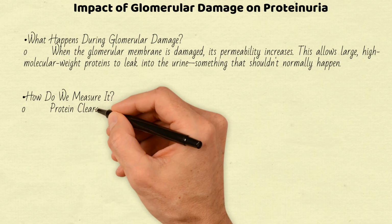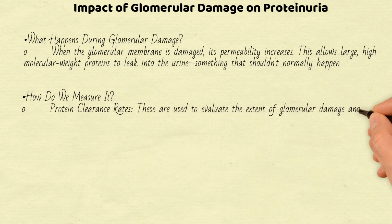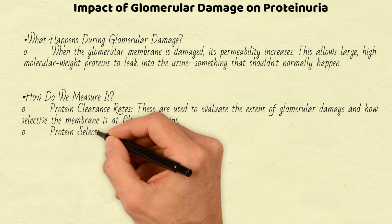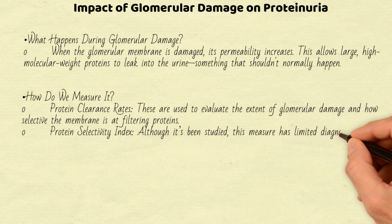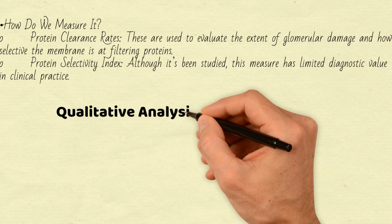Protein clearance rates. These are used to evaluate the extent of glomerular damage and how selective the membrane is at filtering proteins. Protein selectivity index. Although it's been studied, this measure has limited diagnostic value in clinical practice. Qualitative analysis of urinary proteins.